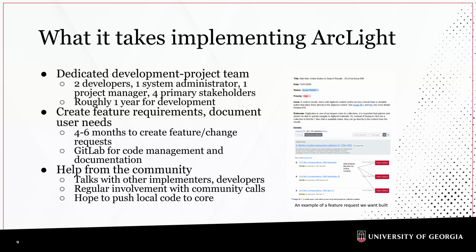We have one system administrator who has helped set up our code repository and helps manage all of that, the deployment of the website. One project manager who is myself, and I kind of act as the go-between between development team and system administrator and the primary stakeholders, those primary stakeholders being faculty and staff from the Hargret and Russell libraries who take a look at issues, they look at updates and they say, yes, I like that. No, I don't like that. Can we change that? And that sort of thing.